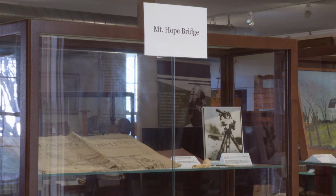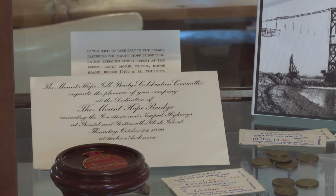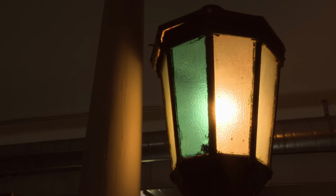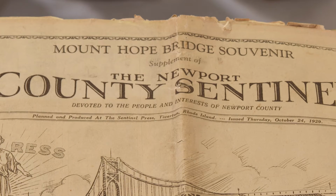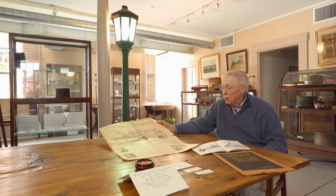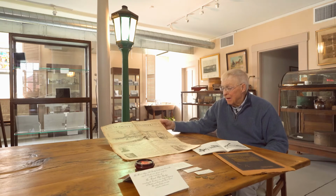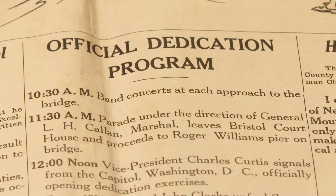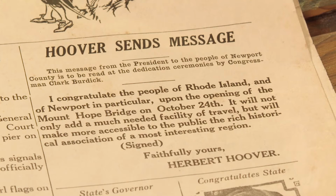Another collection here commemorates the day Portsmouth became less isolated from the rest of Rhode Island. What we have on the table here are some archives from the opening of the Mount Hope Bridge in 1929. Exhibits include 2 of the original lampposts from the bridge and archives from the official opening. This newspaper was a local newspaper published by a local person in Portsmouth. And what it does is show, first of all, a drawing of the bridge, a very dramatic drawing of it, the schedule for the dedication, some of the important people who were involved.